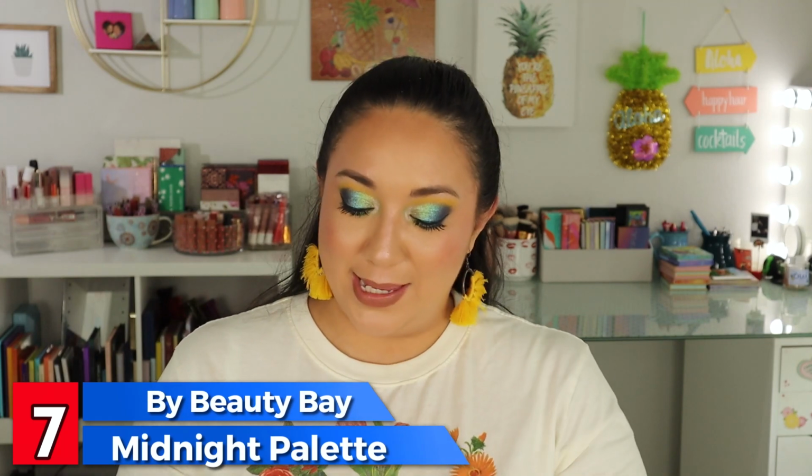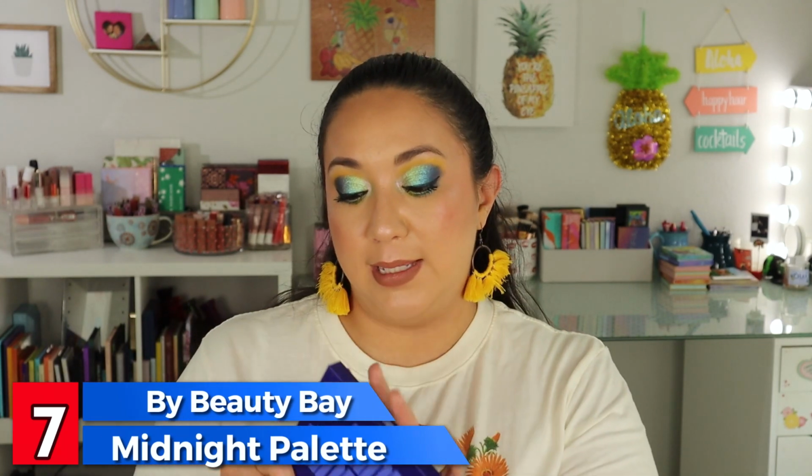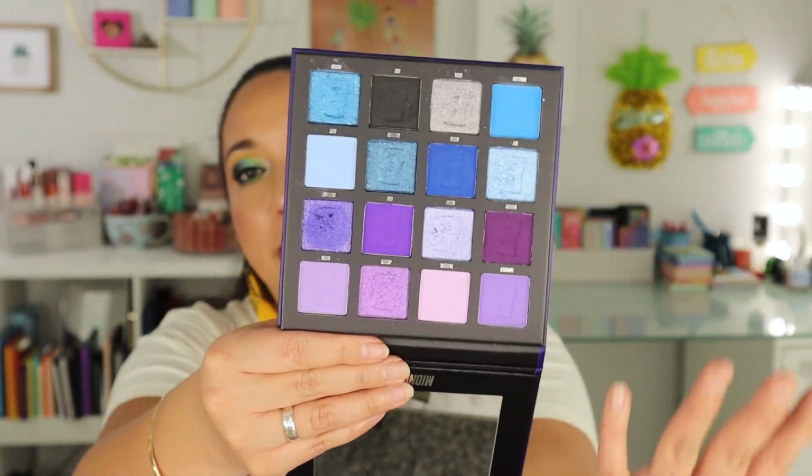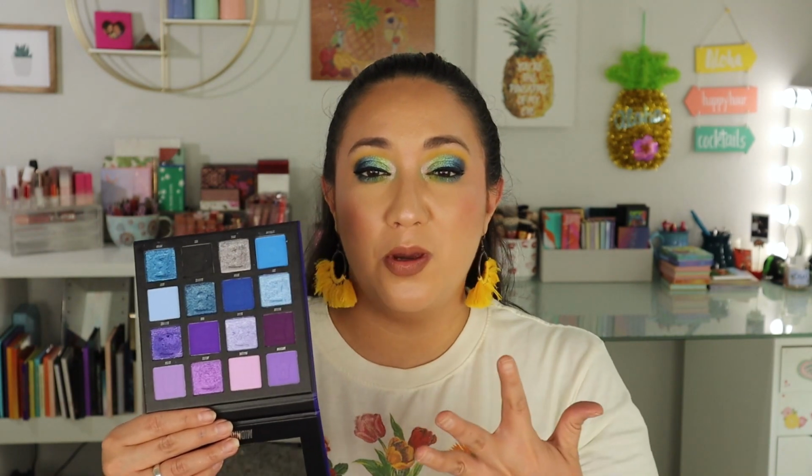So then number 7 in the ranking is from Beauty Bay. This is their Midnight palette. This was their 16 color palette, and I love this one a lot. I think the quality was amazing. It has a lot of depth in here, a lot of options to deepen up the look. There's variation. There's purples, blues, plummy shades, and I just love my cool tones. I love that I can get so smoky with this palette, and this palette's $11.